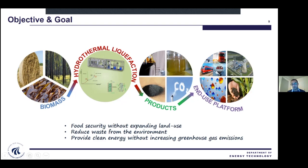The requirement of the process, as the name hydrothermal says, is that we have a lot of water in it. So definitely we have byproducts in the form of water, then biochar, then more than 85% CO2. And we can use all the products in different applications: value-added chemicals, biochar as a biofertilizer, then heating, and also definitely as a transportation fuel.